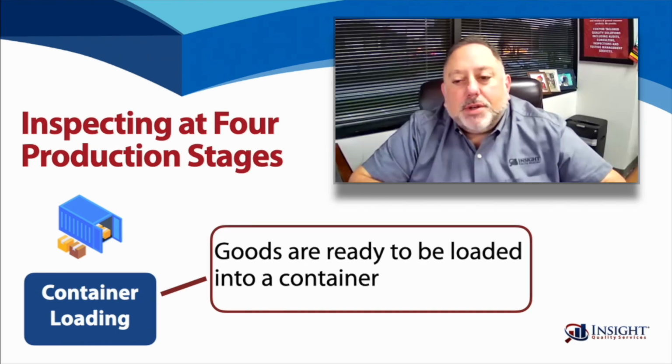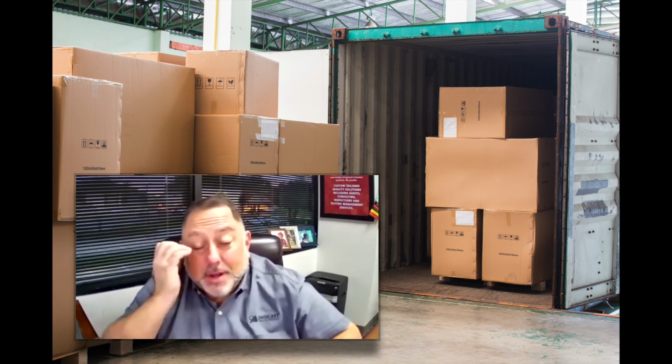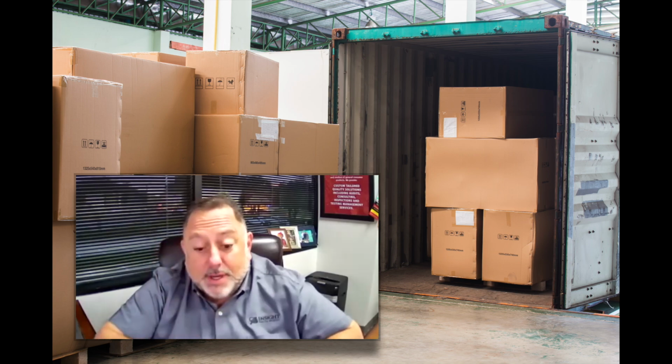The most common reason we conduct container loading inspections for clients is to ensure that the goods that they ordered are loaded into a container and sealed. So that ensures that the product isn't tampered with, that the client has a sense of ease or confidence that the goods that they ordered are going to be shipped in the container, and received by them as expected.